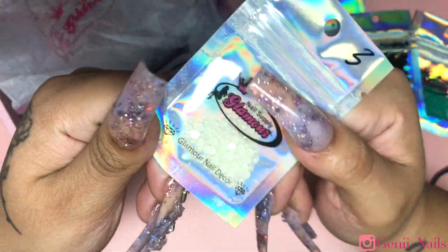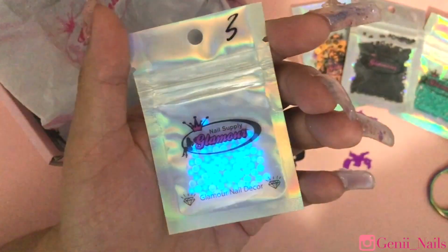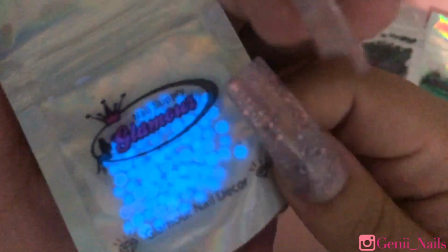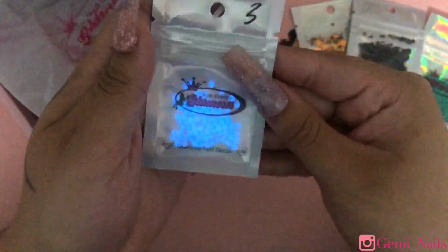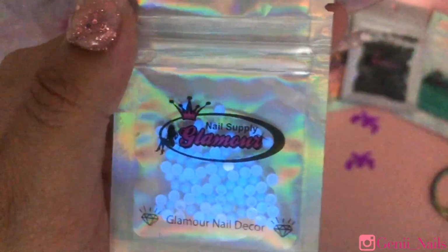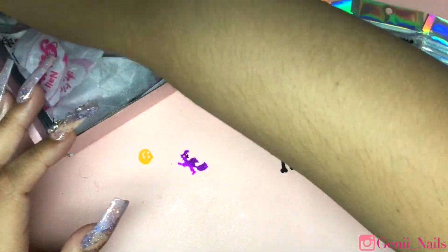And then next here we have some glow-in-the-dark rhinestones, and I will be showing you what they look like under the light. So here is what they look like in the dark after I place it under the lamp to charge it up. So they do glow in blue, and I thought this was really neat. I don't think I have anything that glows in blue, so I was really excited to add this to my collection. So far I love everything, to be honest. I ended up being really happy with this mystery box.